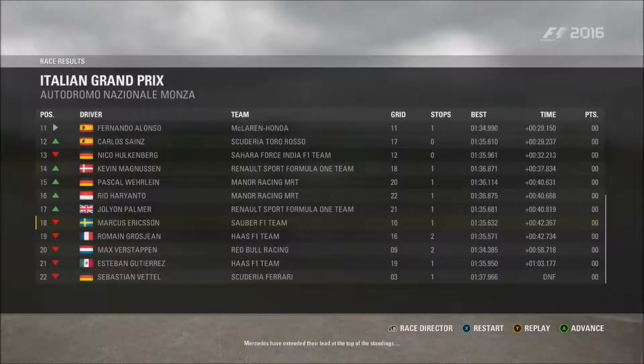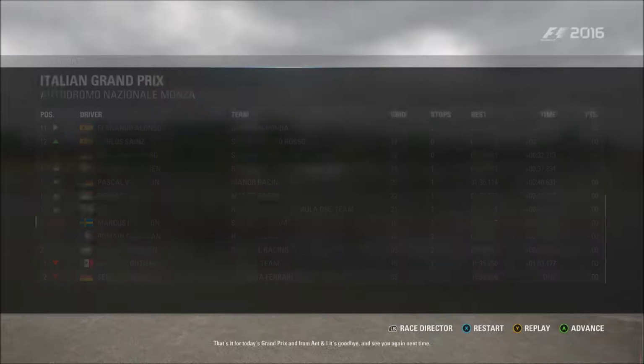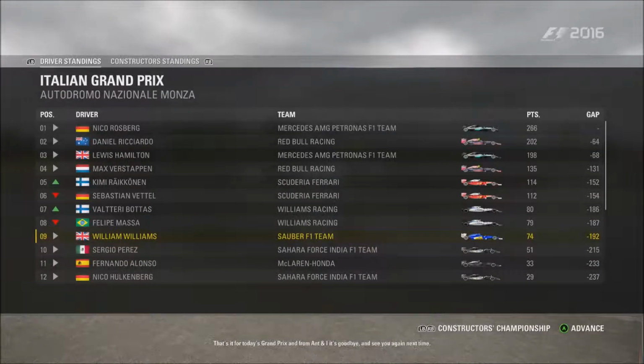Mercedes have extended their lead at the top of the standings. Another team that will be satisfied with this Grand Prix is Sauber, whose good result moves them further up the championship. That's it for today's Grand Prix, and from Ant and I, it's goodbye, and see you again next time.